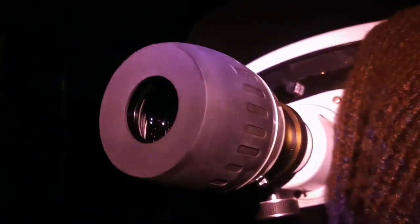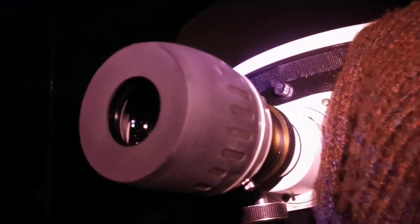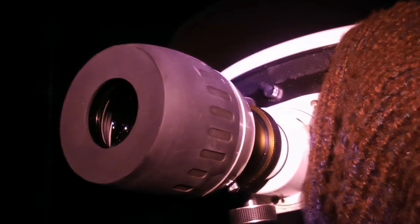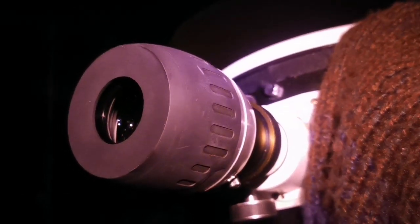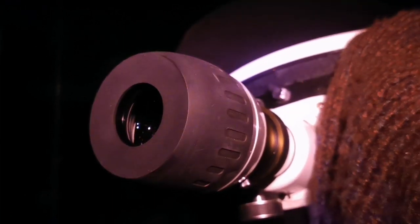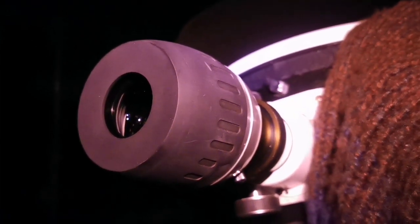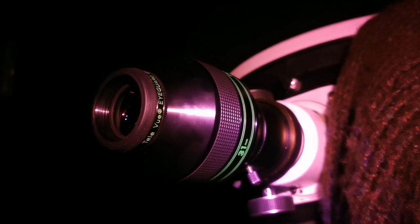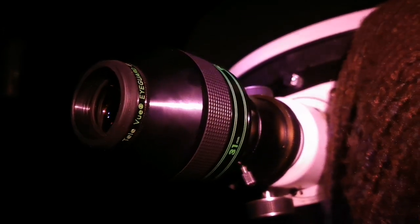I'm surprised by that. People say that the Nagler 31 is a good eyepiece. It's probably the best eyepiece in this range, the top in this band, for field of view and magnification, and on these extended, big targets. Back to the Nagler 31 on the double cluster.